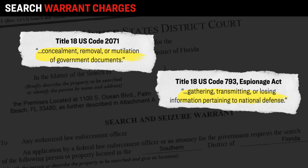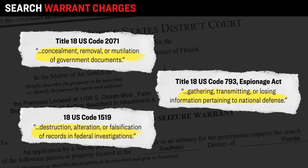Title 18 U.S. Code 793 of the Espionage Act, which has to do with the gathering, transmitting, or losing information pertaining to national defense. And then lastly, Title 18 U.S. Code 1519, which has to do with the destruction, alteration, or falsification of records in federal investigations. And for your reference, conviction under these 3 different statutes can lead to both imprisonment as well as potentially heavy fines. And so then, with this search warrant as the basis, the FBI agents raided Trump's residence 1 week ago today, and they took a plethora of various documents, notes, records, as well as several boxes.